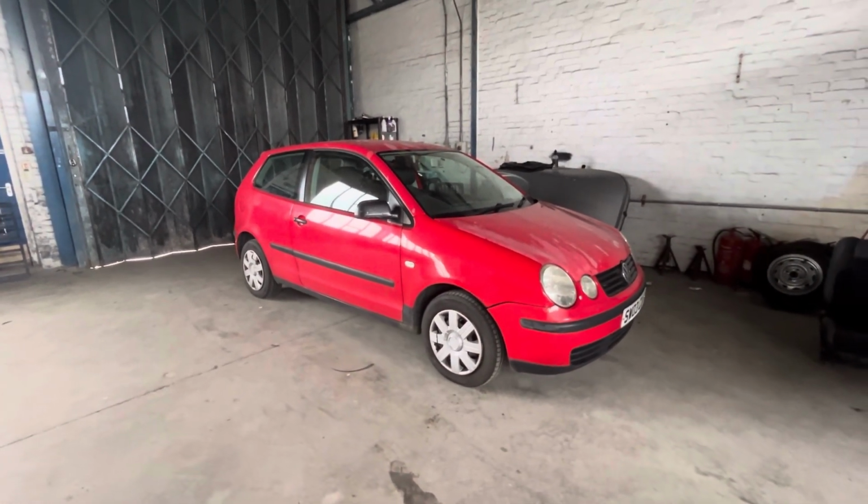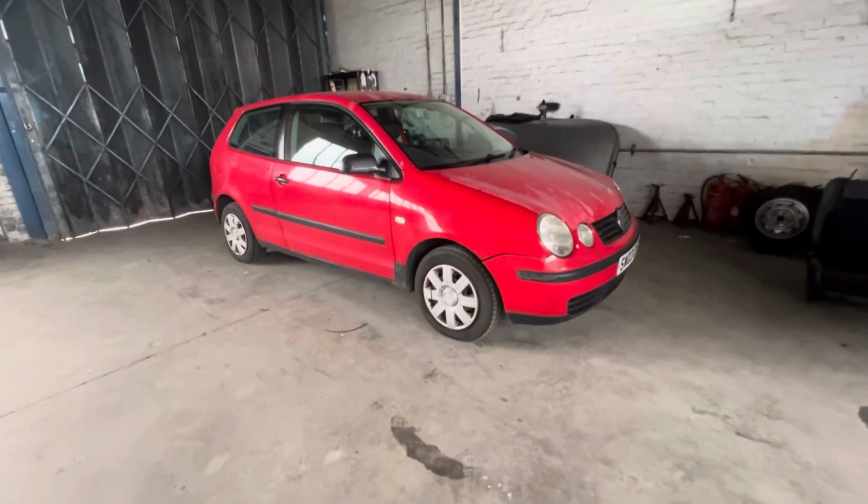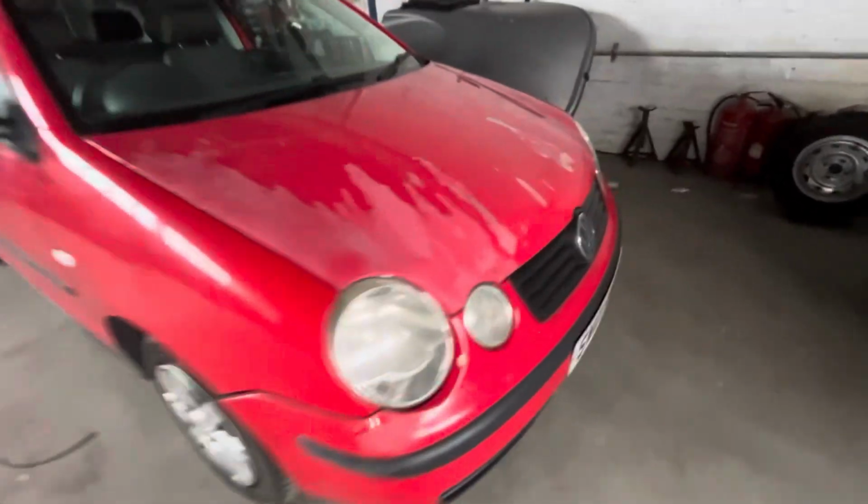I mean, in terms of MOT, I think it's got a good few months MOT on it. We will have a look. I think this last MOT certificate is inside. Shed a bit of light on the situation. That's not it. That's not it. What have we got here? No!